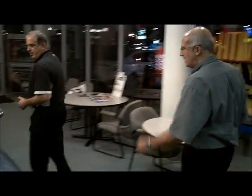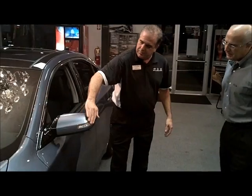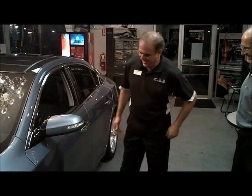As we move around the side here, this is also another feature that helps the other drivers to see you. Notice how it's got your blinkers right here on your side mirrors. This helps them to see you, okay? Because not everybody's as good a driver as you are.